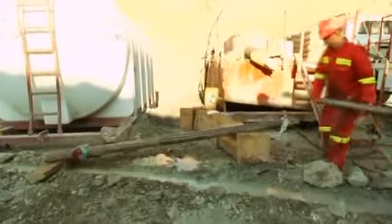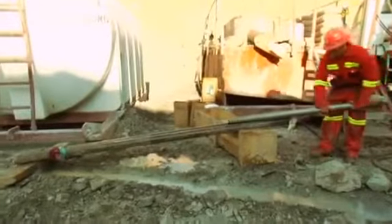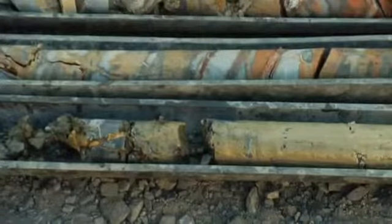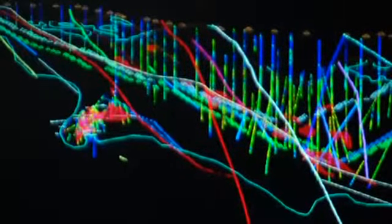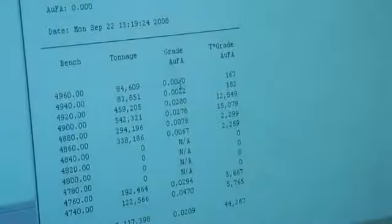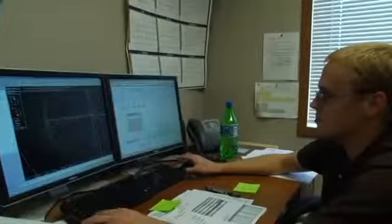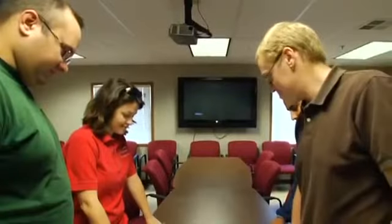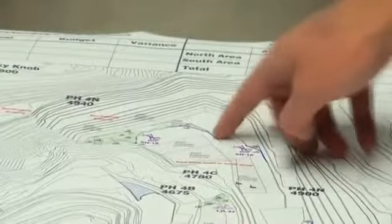After collecting enough samples and data, the geologists can generate a 3D model of the ore body. This model shows areas within the ground that contain various concentrations of gold. Using the geologic model, a blasting plan is developed. This plan is used by the drill and blast crews to lay out and drill a pattern that will safely and effectively fracture the rock for mining.